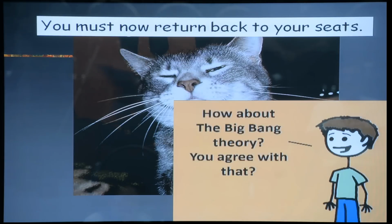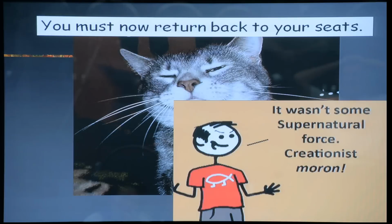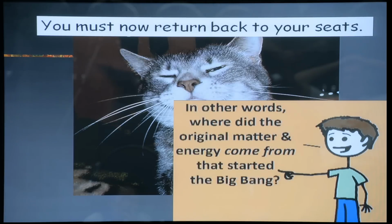How about the Big Bang Theory? You agree with that? Duh, of course. That's how the universe started. A big explosion of matter and energy. It wasn't some supernatural force, creationist moron. Okay, Mr. Atheist. If you agree that something can't come from nothing, then who or what caused the Big Bang? In other words, where did the original matter and energy come from that started the Big Bang?